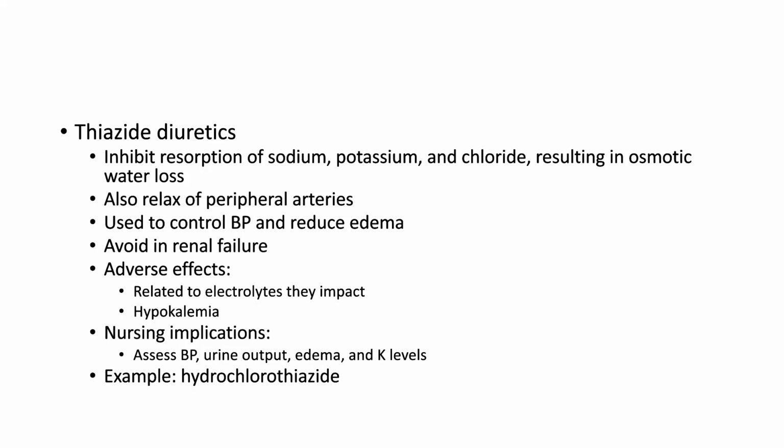These inhibit the resorption of sodium, potassium, and chloride, and it results in an osmotic water loss. These are also not the best choice for your patient who has advanced heart failure. This is okay for a little bit of edema or a little bit of hypertension, but your patient who has congestive heart failure is probably going to need the furosemide.